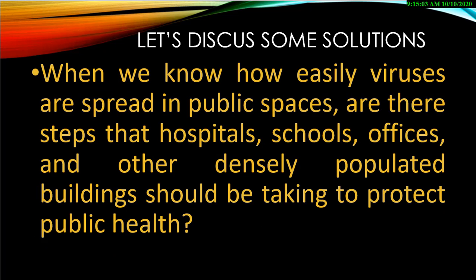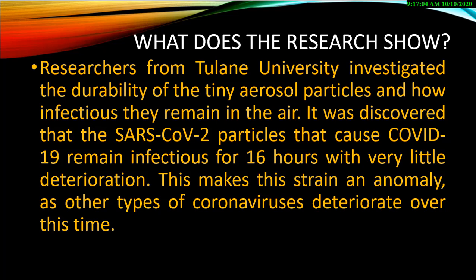Let's discuss some solutions. Since we know how easily viruses are spread in public spaces, are there steps that hospitals, schools, offices, and other densely populated buildings should be taking to protect public health? What does the research show?